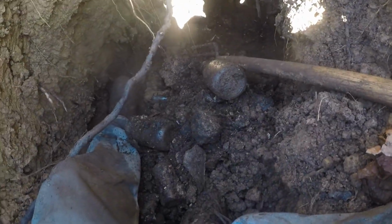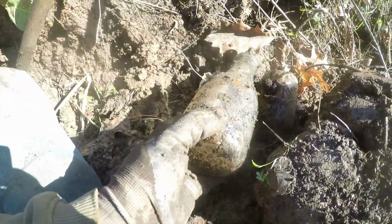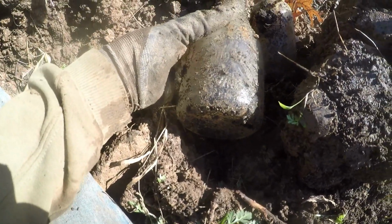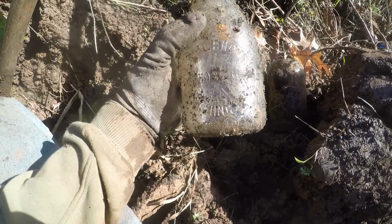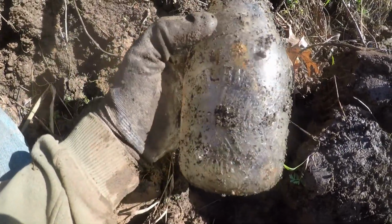Man, look at this big milk. And I can see the embossing on it from right here. Don't know what it says, but this looks, oh no, my gosh. I think this is a Clover Land Dairy Flushing, and I just found a half pint, and this is a full pint, or a quart.